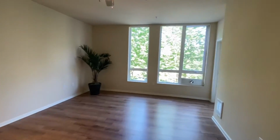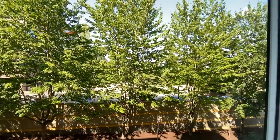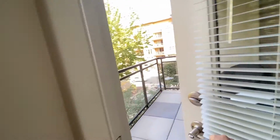And if you go out here, you get to see this gorgeous view of these trees and lots of greenery here. And this one is facing north, so you're going to be facing more of closer to the street. And we're going into the balcony.